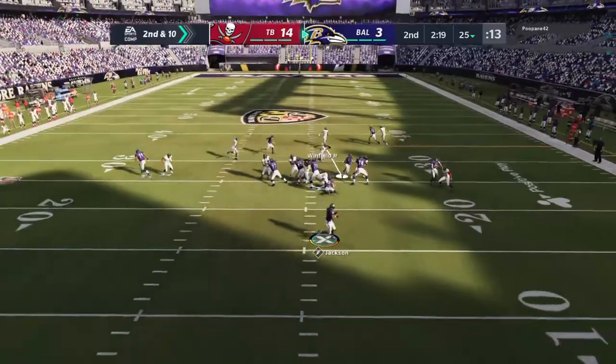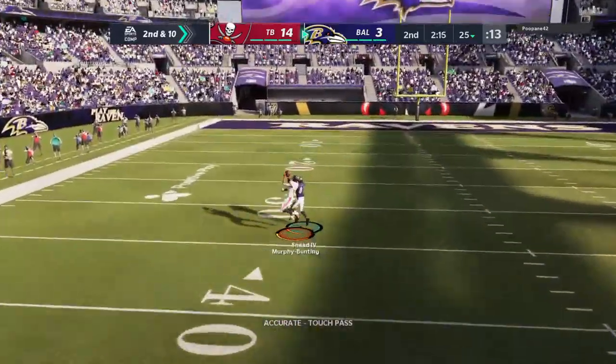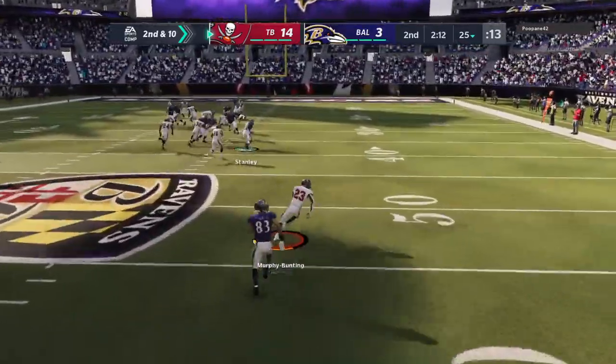Now Jackson on 2nd down. He uncorks it for Snead. And it's intercepted. Picked up by Sean Murphy-Bunting.